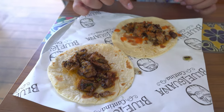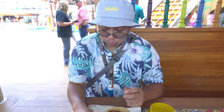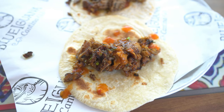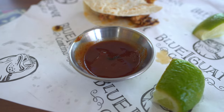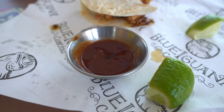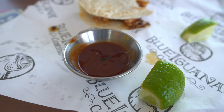So I got the pork tacos with 2 different hot sauces. But yeah, the pork tacos I think were pretty phenomenal. The flavors of these tacos were extremely good. So I took a bite of the Melinda's one. Spicier than the other one. Woo. The hot sauce we got with it was really spicy. It had a deep smoky flavor, but the burn was there.